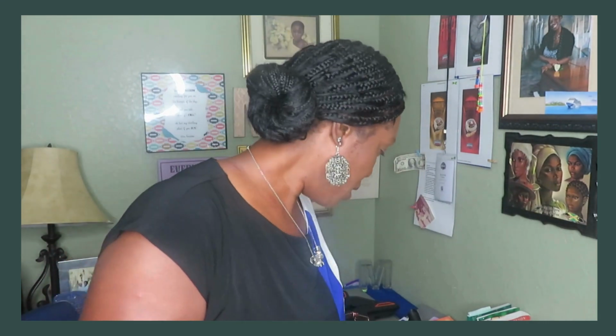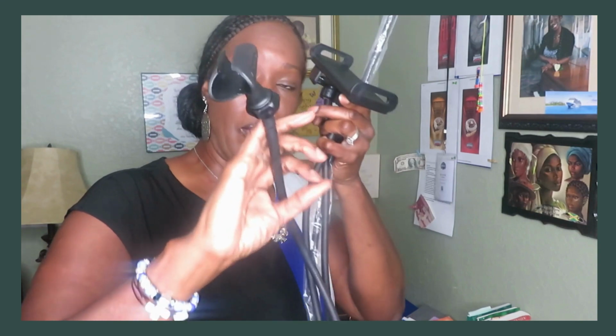The next thing you want to have is this little trusty contraption, and look at this. This is an all-in-one. If I'm recording my podcast, I have a mic holder. It also holds my cell phone, which can also be turned. I also have this. Oh, as a matter of fact, this is really for your tablet.